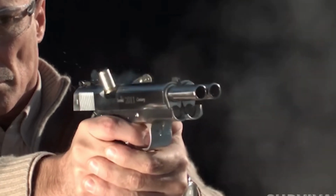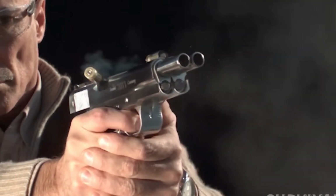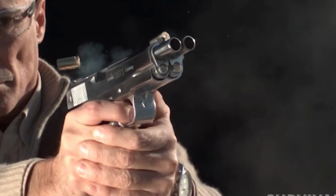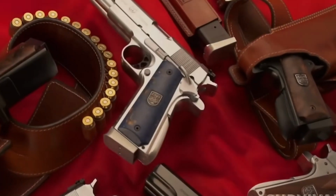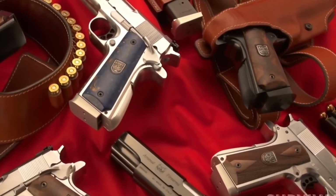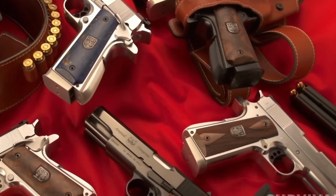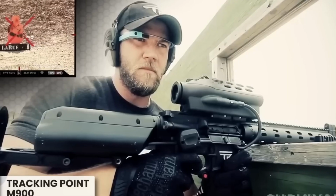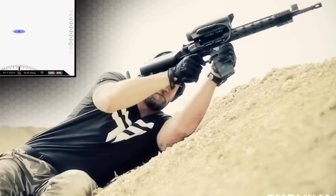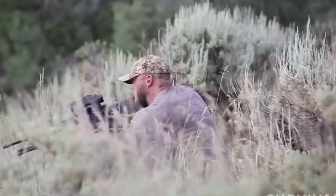Chambered in .45 ACP, the AF201A1 double barrel pistol can be ordered in a number of configurations, including either two independent triggers and one sear group, or with two triggers permanently joined. TrackingPoint M90, headed overseas to fight against terrorism. Then one company may have a cutting-edge rifle for you.